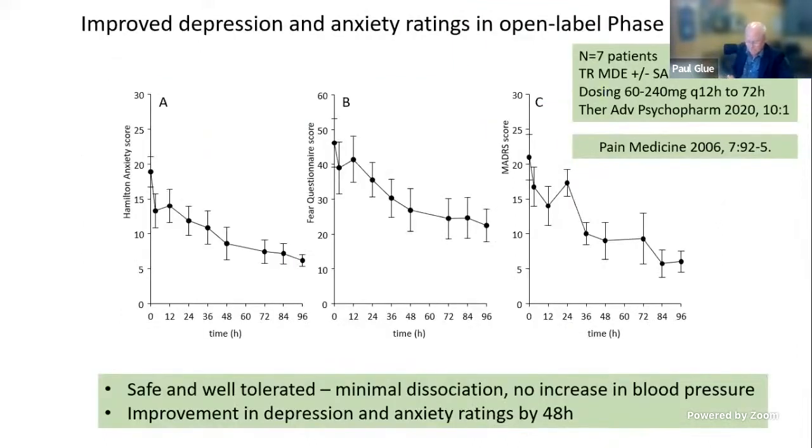We then completed an open-label repeat dose study of the tablets in 7 patients with treatment-resistant depression and social anxiety disorder. Now, I knew all of these patients well. I'd run them through studies using subcutaneous ketamine in my lab a year or two beforehand. The way we dosed it was to start patients out at 60 milligrams and they could titrate up to 240 milligrams based on mood ratings and tolerability.